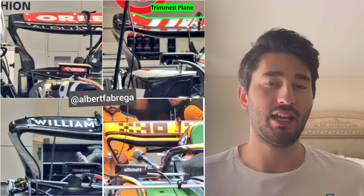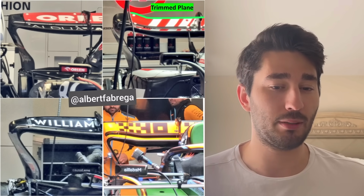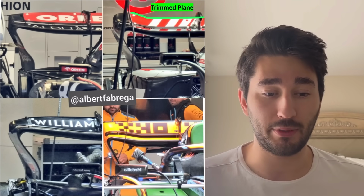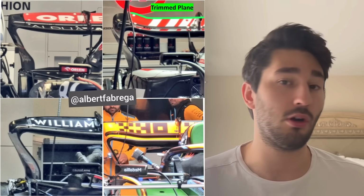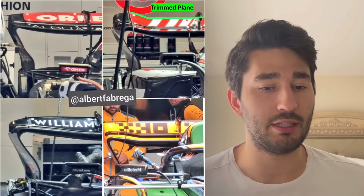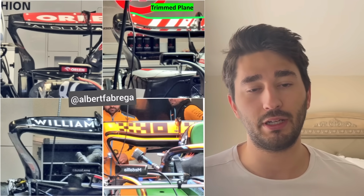And with the spec that they have right now, they will be lacking in probably sectors 1 and 3. But Sector 2 is going to be a very strong sector for the McLaren, so I expect them to be very strong, at least in that area of it. Williams should also be pretty strong on this track. I expect them to perform very highly here as well.